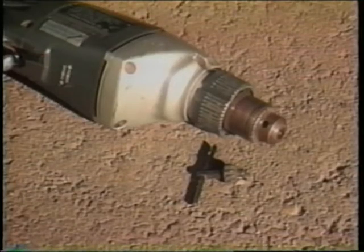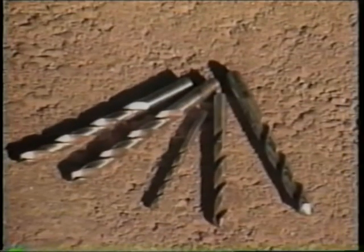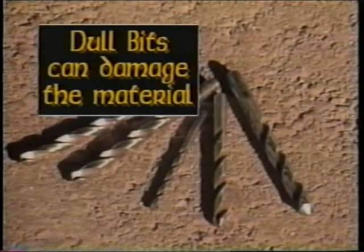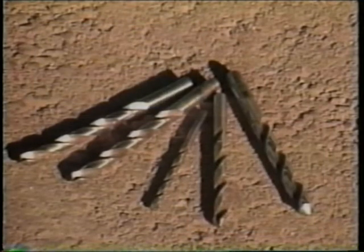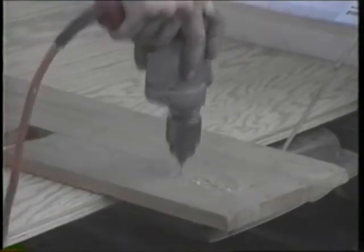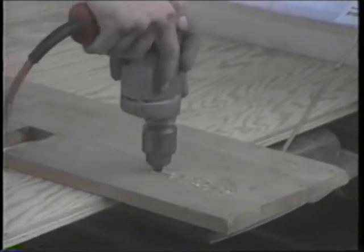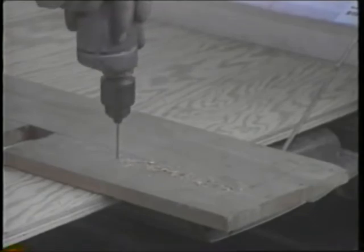Okay, let's quickly review some more basic safety tips. The first tip is relating to power drills. All drill bits must be sharp in order to drill safely. Dull bits can damage the material or can break and cause a serious injury. Be sure drill bits are sharp and in good condition. When you're drilling, don't use excessive force. If you need a larger drill or some other type of equipment to do the job, that's okay. But don't try to bully a drill bit into material by using excessive force.